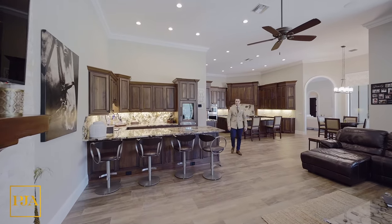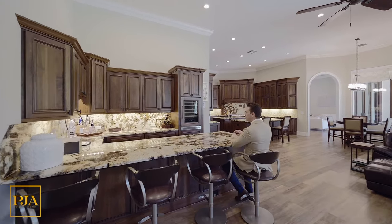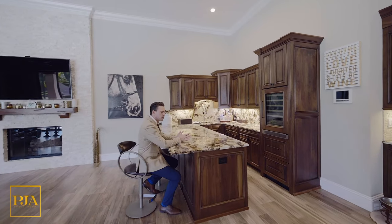Continue to entertain your guests. I know that they'll be captivated by the matching bar, made from the same high-end materials and designed to give you a feeling of warmth as you relax.